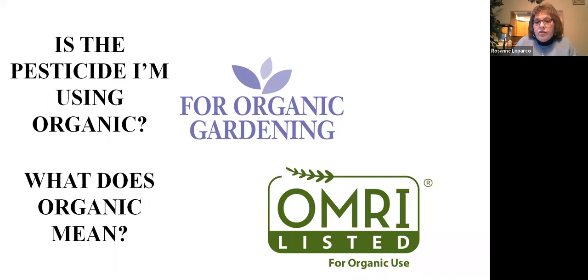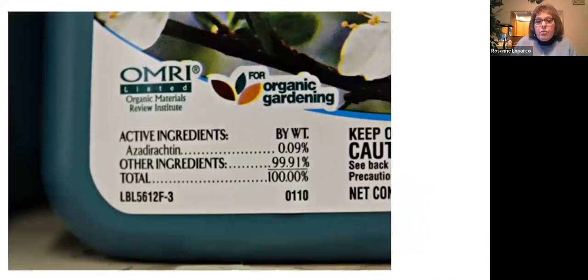I'm going to show you an example of a label with these markings on it. Here's an example. This particular product is certified for both. So chances are this can be a homeowner product because it has the For Organic Gardening logo on it, but it's also a product that an organic farmer can use because it has the OMRI label. This is an example of what the active ingredient listing looks like. You'll see other ingredients on there. And then at the bottom, you see the EPA registration number.